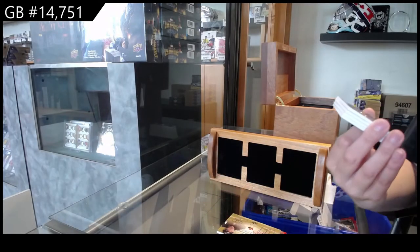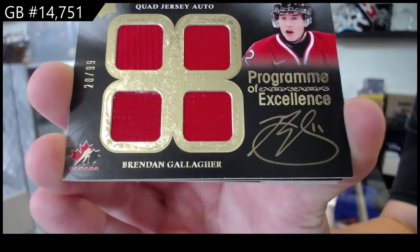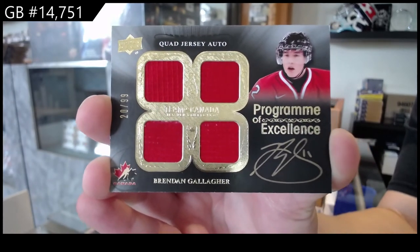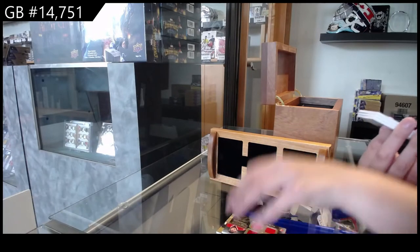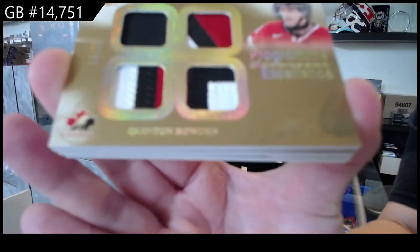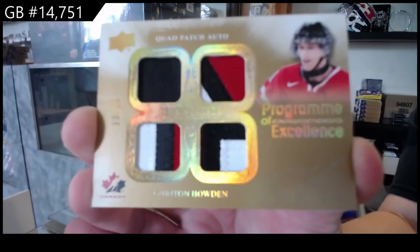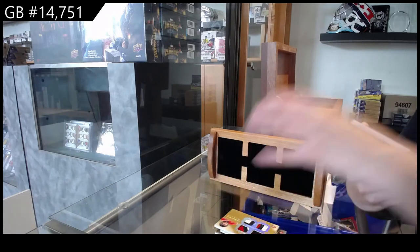Program of Excellence quad jersey auto numbered to 99, Brendan Gallagher. I feel like I get a Program of Excellence Brendan Gallagher out of 99 in every Team Canada break. Program of Excellence Gold quad patch auto numbered to 25 of Quinton Howden. Ooh, that's pretty.